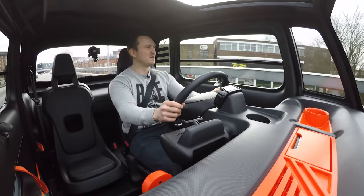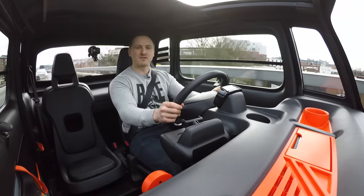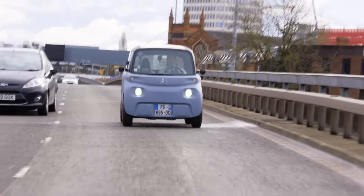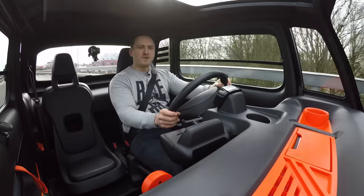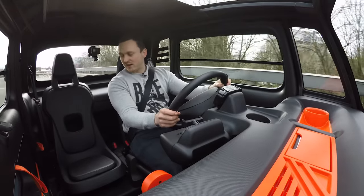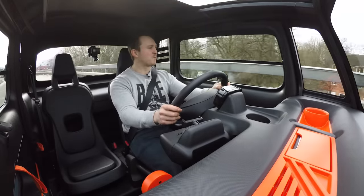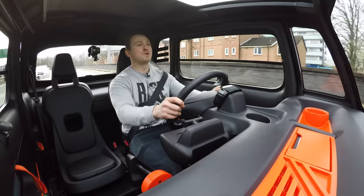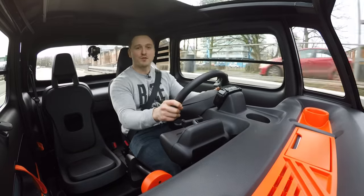I don't feel too at risk of the elements. I feel quite secure. I feel safe. It's noisy in here, which is a little bit annoying. But if you're just doing little journeys, it's perfect. You can plug it in at home, you can plug it in where you like. All you need is a 3-pin socket. 3 hours, you've got a full charge, which gives you 43 miles.